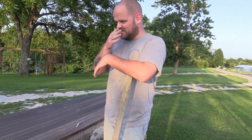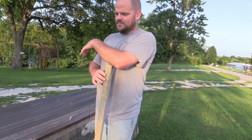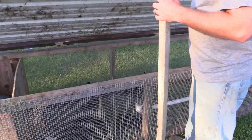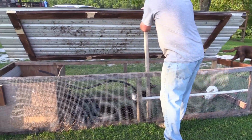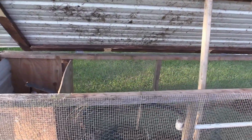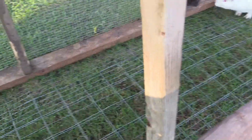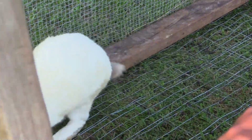So we took it apart. I put some ends to it, made it about 3 feet wide, so it's 10 feet by 3 feet, and we put our rabbits in it. And they seem to really, really like this. And look down in here, I've got some wire down on the bottom to keep them from digging out, but it's not hardware cloth. It's still wide enough to where it lets the grass up through so they can eat it. Still lets them get their feet on the grass.